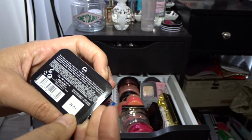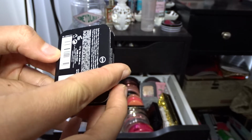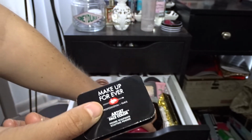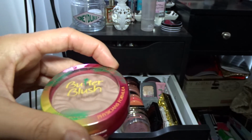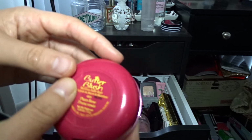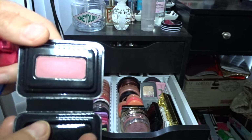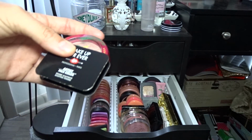So the first one in that container is this Makeup Forever blush sample in S214, and it looks like this, just a blush sample that I probably got with points from Sephora. And the first one on that side is this Butter Blush. This one was one of the first ones that came out. This one's in Plum Rose. So I think that these will be pretty for the week as well as my graduation pictures.